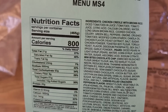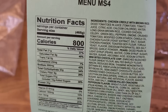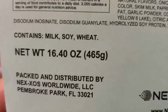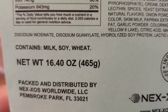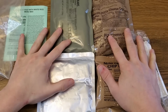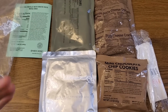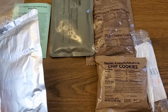Total calories for everything is 893, with grams of carbs, just under 1,000 milligrams of sodium, 51 grams of sugar, 20 grams of protein, and the total weight comes in at 16.4 ounces or 465 grams, packed and distributed by NEX-XOS Worldwide LLC in Florida. It's a very bare bones meal, no flameless ration heater, no drinks to speak of, but the food content looks fairly decent. I'm going to get this retort pouch on to boil, and we'll get everything else plated up.